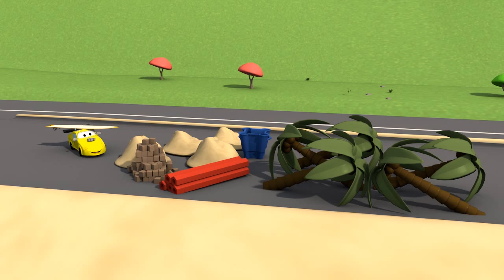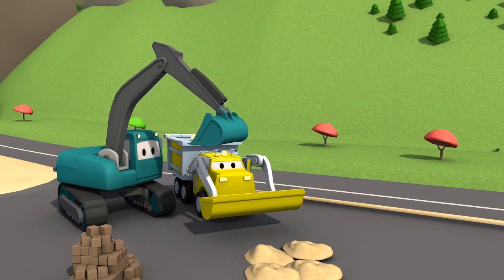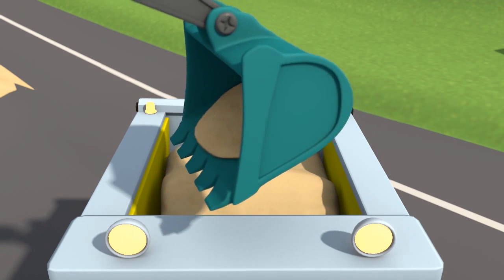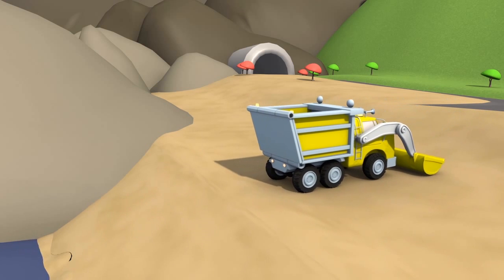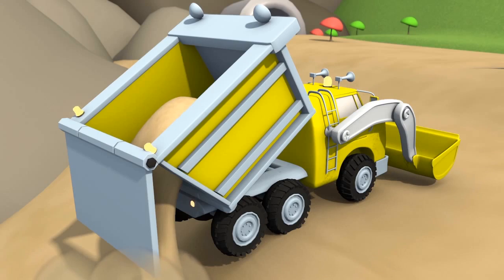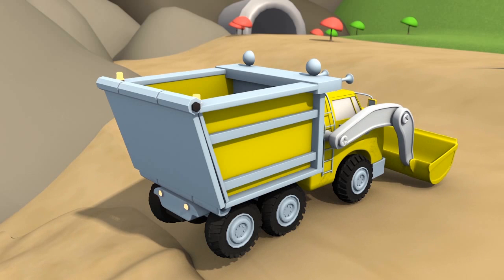Better get started, squad. Edgar, can you grab those sandbags and fill up Ethan's dump bed? Now, drop the sand near the water to form the beach. Oh no, Ethan. You don't have any sand left. What are we going to do?